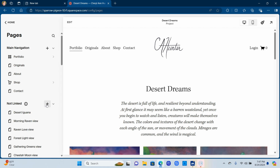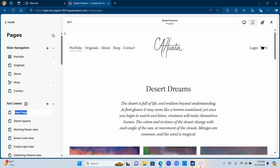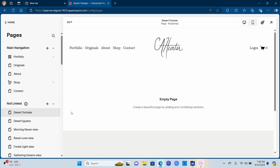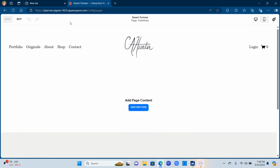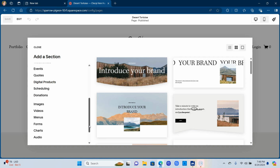So these pages are pages that are kind of hidden unless you click on them. So I'm going to create one new, blank page, and I'm going to put in Desert Tortoise. It should be Desert Tortoise View, but for now I've got Desert Tortoise. And then it opens up a blank page. So now I'm going to go to edit because I want to edit the page. So I'm going to click on edit up there and then add a section. And the type of section I want to add is an image section.